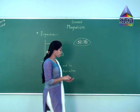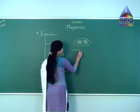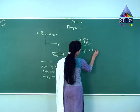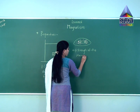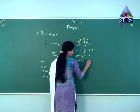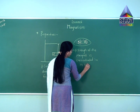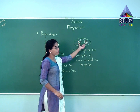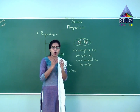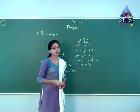So this is the second property. So let us write: strength of the magnet is concentrated in its poles. Means these two terminal points N and S are actually the poles of the magnet. So you can see all the iron filings are concentrated at the poles of the magnet. So this is the second property of the magnet.